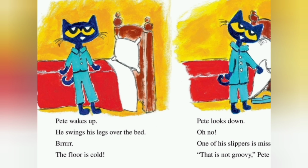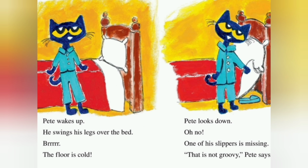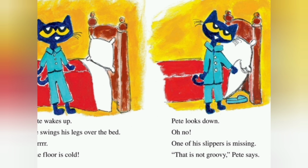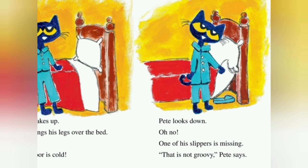Pete wakes up. He swings his legs over the bed. Brrr, the floor is cold. Pete looks down. Oh no! One of his slippers is missing. That is not groovy, Pete says.